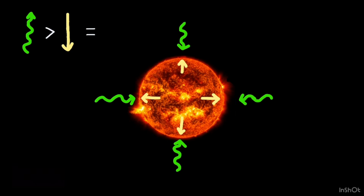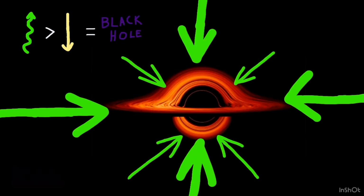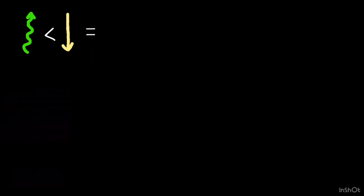However, if the force of gravity is larger than the energy coming out, it will collapse in on itself and become a black hole. If the push from the energy becomes greater than the pressure of gravity, the star will go supernova.